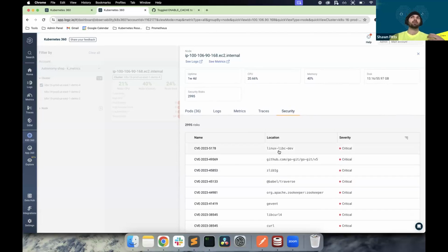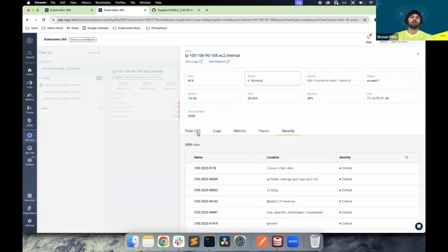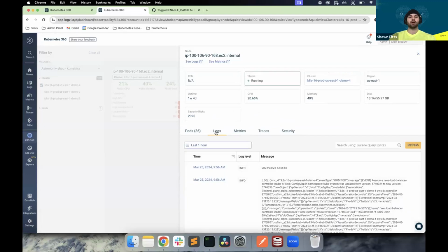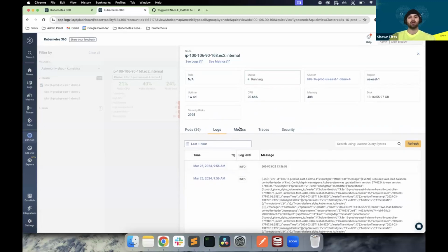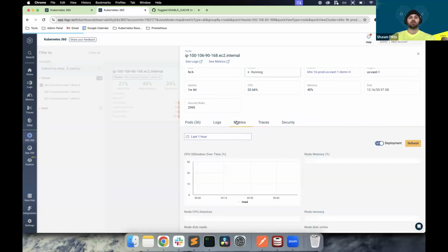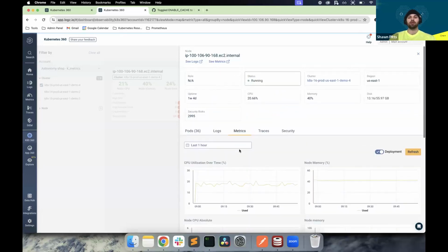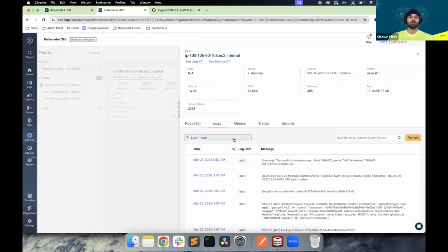So if I have maybe a security vulnerability in one of my containers that are running on a pod, I'm going to get this in the security risks of my node, specifically as well as in the pod. If I want to see the logs, metrics, or traces directly from this node itself, I can go into the logs, metrics, or traces tab. And this is going to give me my spans. This will give me my CPU, my node memory, but it'll also give you the metrics here on the top right. So if I look at the logs specifically, you can see that I'm looking at the last hour.